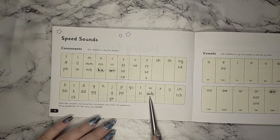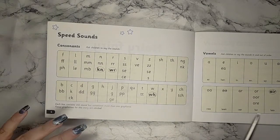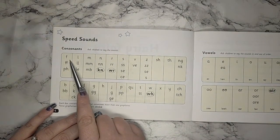Good, well done. Now it's your turn to say the sounds first. I'll point to the sound, you say the sound I'm pointing to, and I'll repeat what I think you said. Are we ready? F.